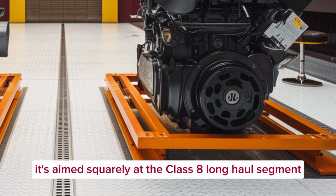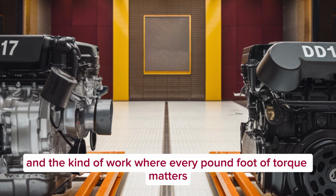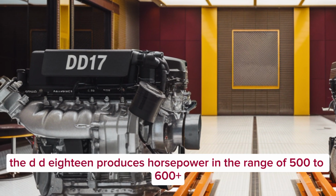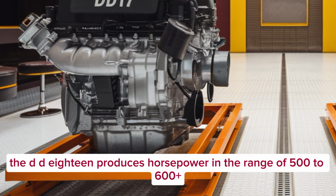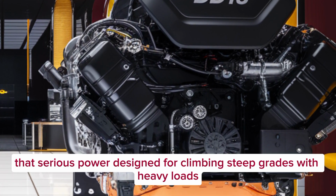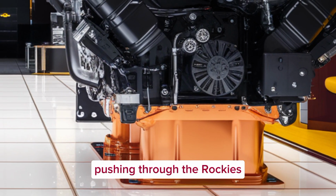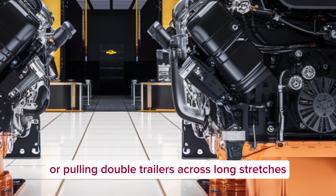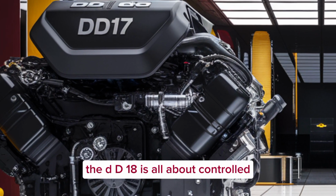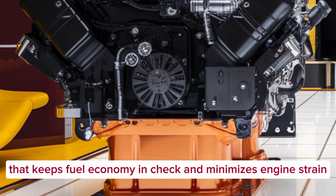It's aimed squarely at the Class 8 long-haul segment, heavy vocational uses, and the kind of work where every pound-foot of torque matters. The DD18 produces horsepower in the range of 500 to 600 plus, with torque figures topping out around 2,050 pound-feet. That's serious power, designed for climbing steep grades with heavy loads, pushing through the Rockies, or pulling double trailers across long stretches. And it's not just raw power. The DD18 is all about controlled, efficient power delivery that keeps fuel economy in check and minimizes engine strain.